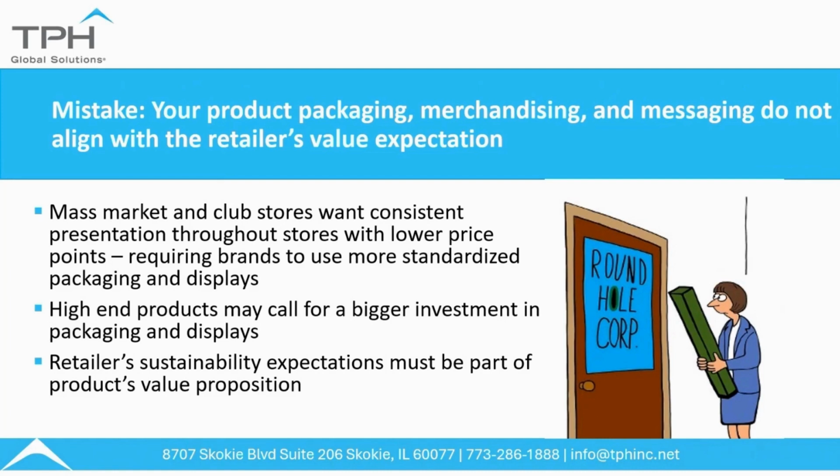Other areas, as you're designing your products and your packaging and your presentation at retail, you can miss the retailer's sustainability and eco messages. You'll find in most of the big box and mass market stores, they have sustainability strategies and targets and plans. Walmart, for example, has their Project Gigaton, where they are looking to remove all plastic packaging by 2025. They've actually tried to implement some of that this year. And so it's not just about recycle, reduce, and reuse, it's about eliminate.